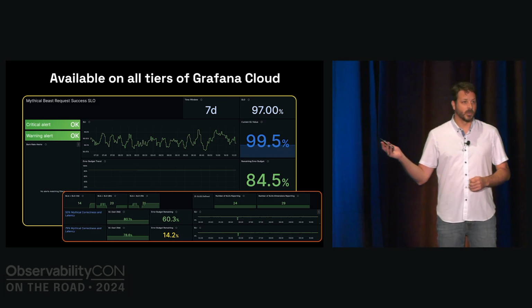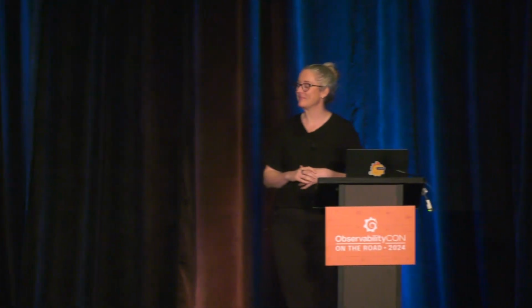But that's all slideware. I want to hand it over to Mimi here, who's actually going to step into a demo of how we can build an SLI inside of Grafana Cloud today and how that fits into an incident response management process. So thank you very much.